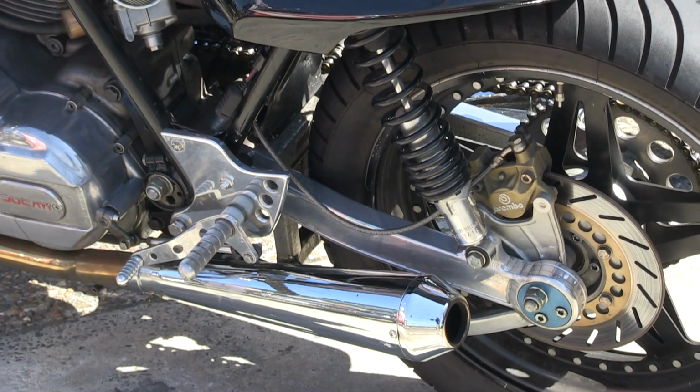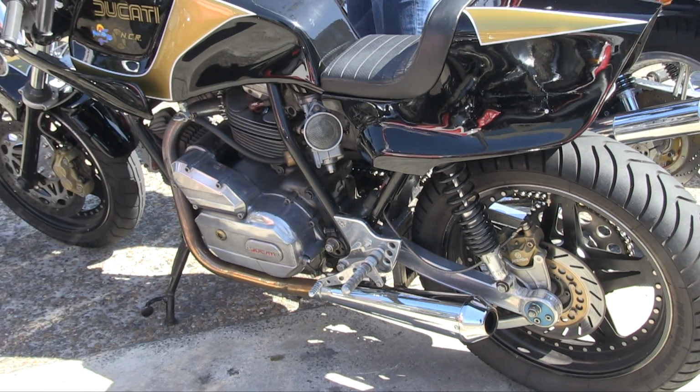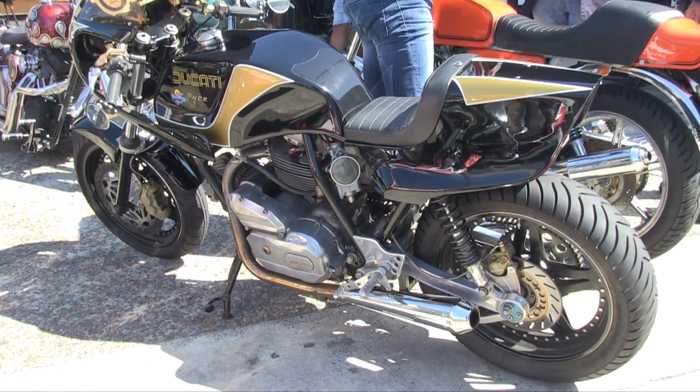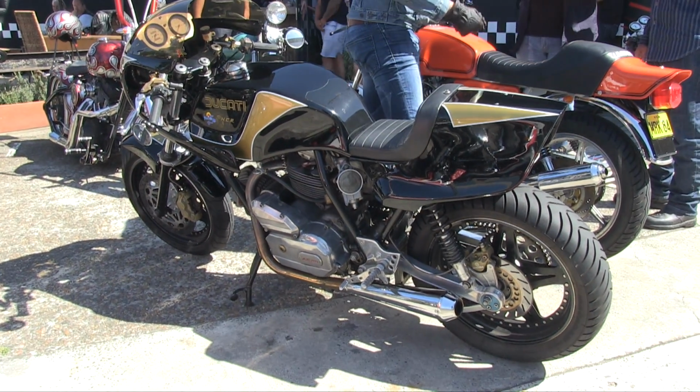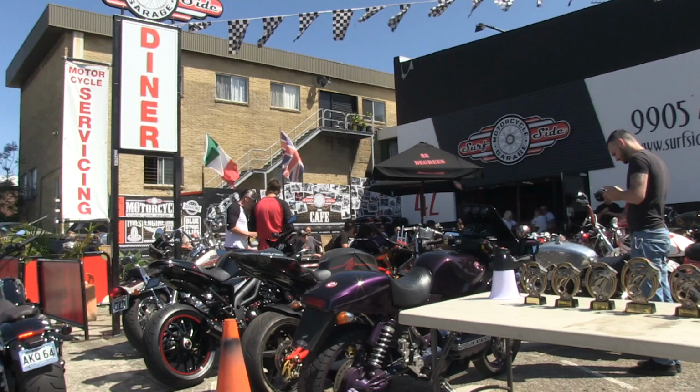It took a long time to do because I wanted to make it comfortable to ride, and so a lot of work went into things like the foot pegs and stuff, all custom built, and as a result, it's a bike that I use regularly. I've done 20,000 Ks on it since I built it up, and it actually rides almost like a modern bike.